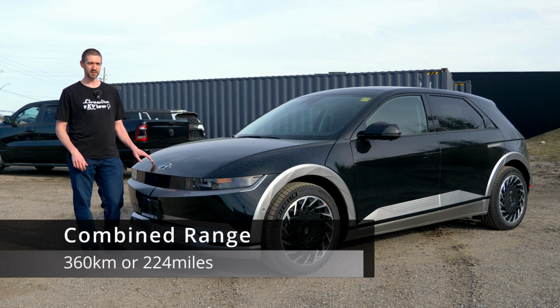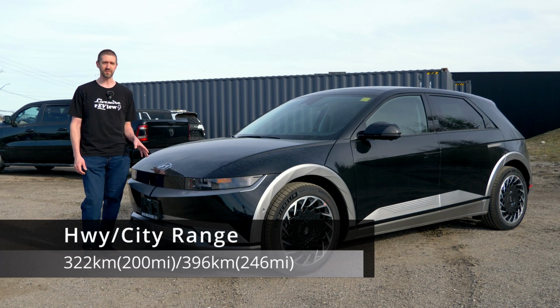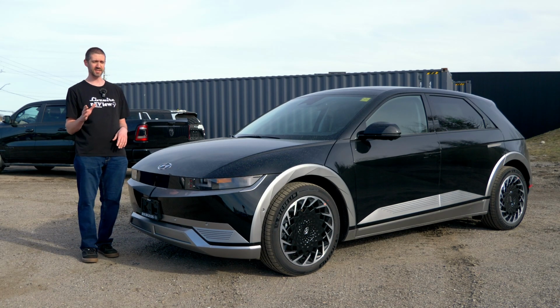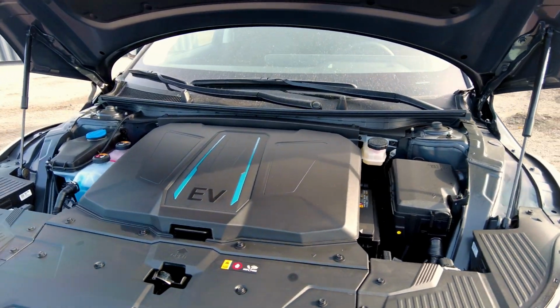And it is going to be coming out with a bigger battery pack later this year whenever that mid-cycle refresh comes out, and it's going to come with an 84 kilowatt hour battery. So that takes your 360 kilometer range and bumps it up to a 390. So just check with your dealer when you go in and find out what battery pack is in the Ioniq 5 that you are buying today. And we're going to move on to under the hood.